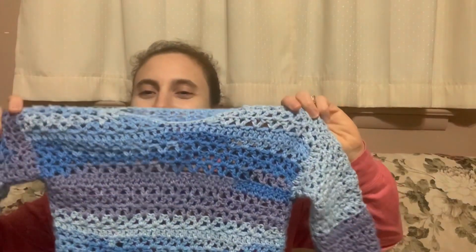Only problem is, this one has V-stitches in it, and she was exploring it, sticking her little finger in it, and it made her so happy, but it's okay. We'll see how that goes.